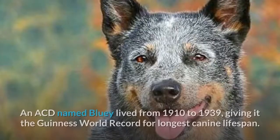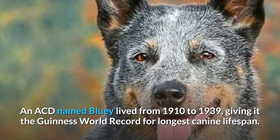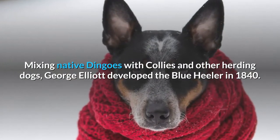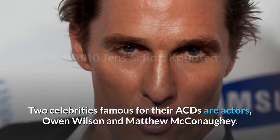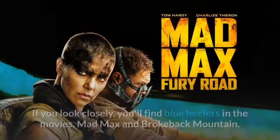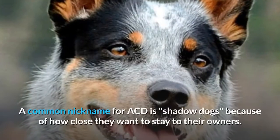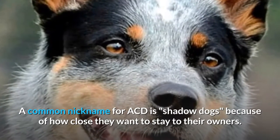Interesting facts: an ACD named Bluey lived from 1910 to 1939, giving it the Guinness World Record for longest canine lifespan. Mixing native dingoes with collies and other herding dogs, George Elliott developed the Blue Heeler in 1840. Two celebrities famous for their ACDs are actors Owen Wilson and Matthew McConaughey. If you look closely, you'll find Blue Heelers in the movies Mad Max and Brokeback Mountain. A common nickname for ACD is shadow dogs because of how close they want to stay to their owners.